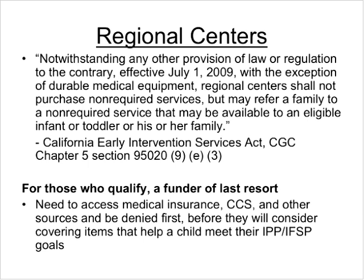So what does that mean? What does that mean? Exactly. Basically, it means that the regional center is your funder of last resort. So what the families need to do is they need to access medical insurance, CCS, and other sources first, and be denied before the regional center will consider covering an item the child might need to meet their IPP, their individual program plan, or in your case, the IFSP goals, which are the regional center goals that they create.